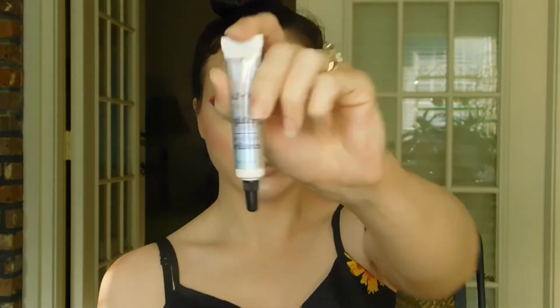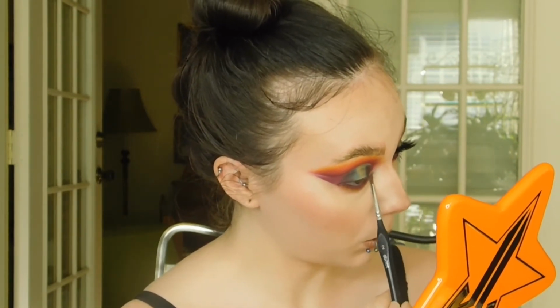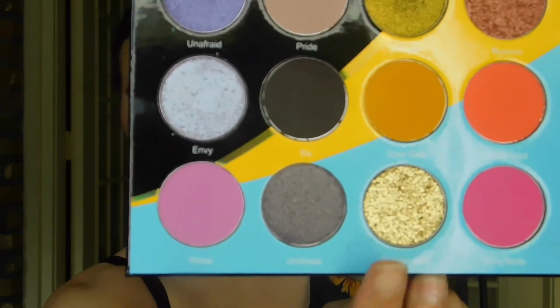I'm taking this NYX glitter primer to add the shade Pepper Bodie. Well, it's this glitter and it is absolutely gorgeous. And I'm just applying it to my inner corner to have that real nice pop inner corner highlight.